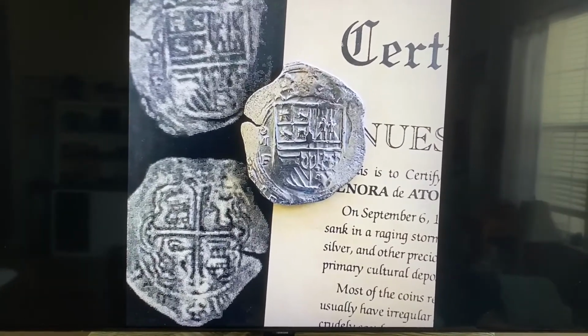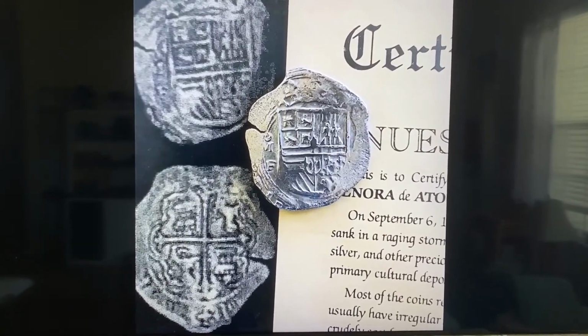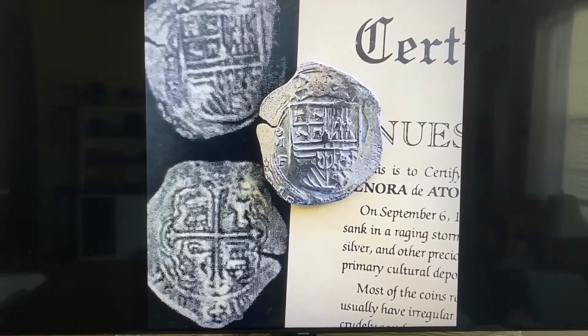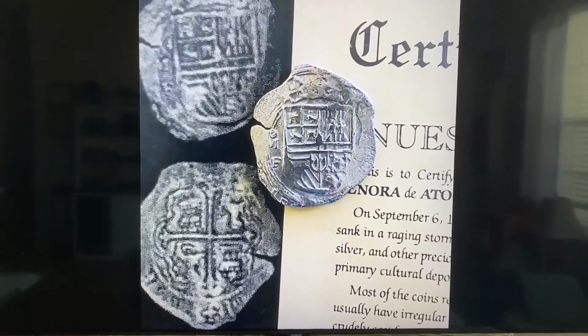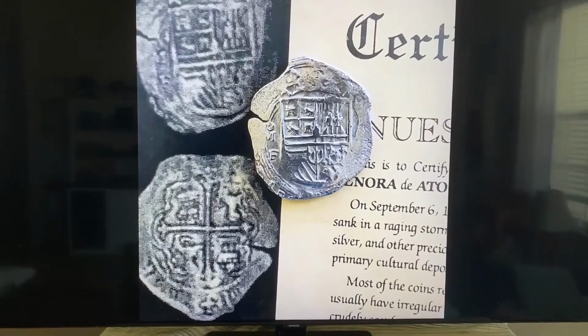This is an important point. Your coin needs to have a certificate of authenticity. That paperwork gives that coin value, gives its provenance. Otherwise, it's just a piece of silver. So don't go losing your certificate, and don't go buying a coin without one.